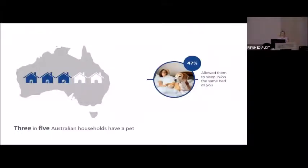So a lot of the focus is on antibiotic use in food-producing animals. But let's just think about companion animals. So 3 in 5 Australian households have a pet. And in a recent survey, 47% of pet owners allowed their pet to sleep in or on their bed.